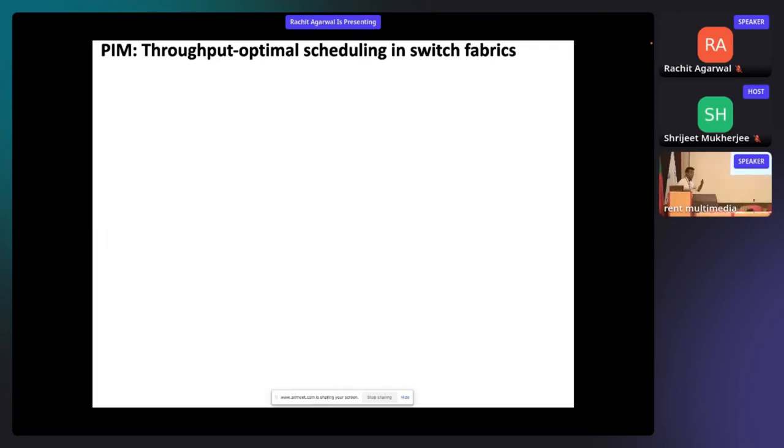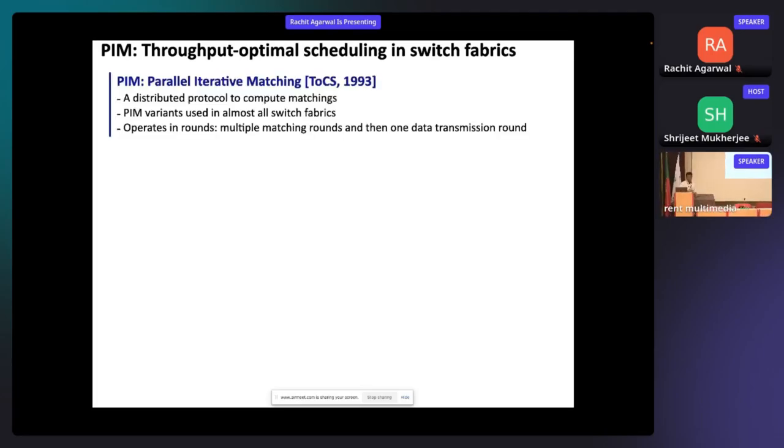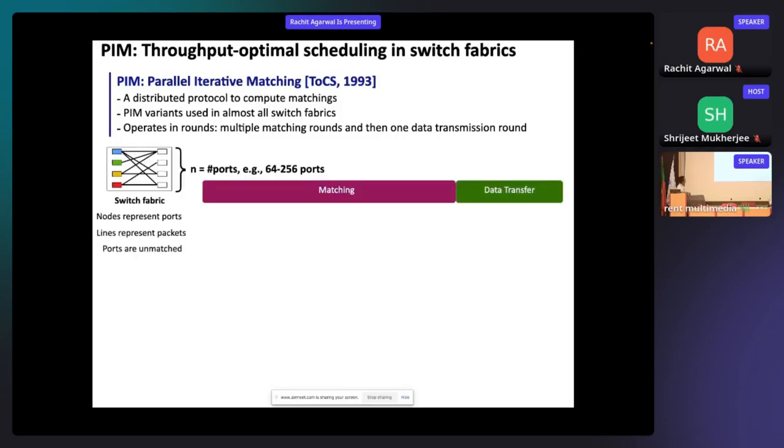Now I'm going to jump a little more technical. The PIM protocol was originally from 1993, from Tom Anderson. It was a distributed protocol to compute matchings. Distributed is important here. And it operates in multiple rounds. So you exchange control plane messages between input and output ports over multiple matching rounds, and then you send one piece of data, a cell or packet or however you want to think about it. Here's a very simple example. I have a switch fabric. N is the number of ports.